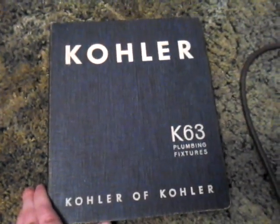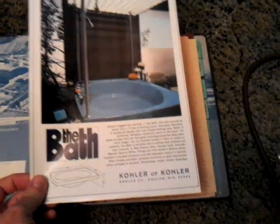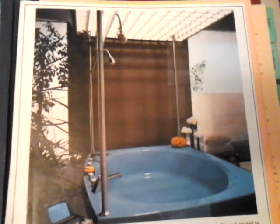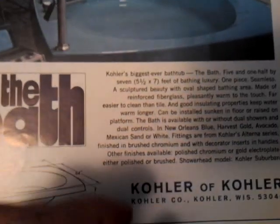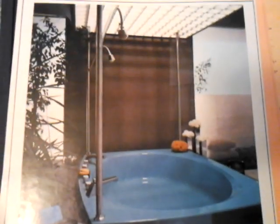And this particular one has revisions as late as 1970. So this is basically a 1970 Kohler catalog. This is interesting here. This is the bath. It's a 5.5 by 7 foot fiberglass bathtub.